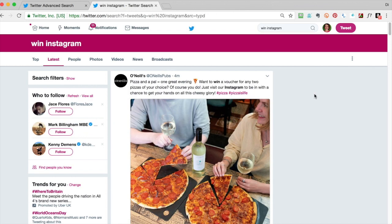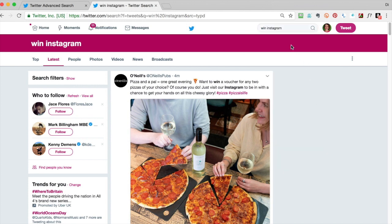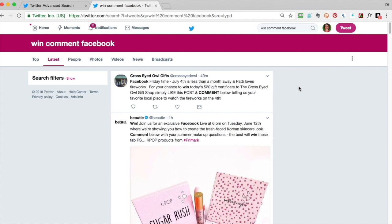Now, you don't just need to think about competitions being based on Twitter. You can use Twitter search to find any kind of competitions. Example here, win Instagram. You can find competitions that are on Instagram that have been advertised on Twitter. You can put in win, comment, Facebook to find people who are running Facebook comment competitions and sharing them on Twitter. There's loads of different things you can do with Twitter search.